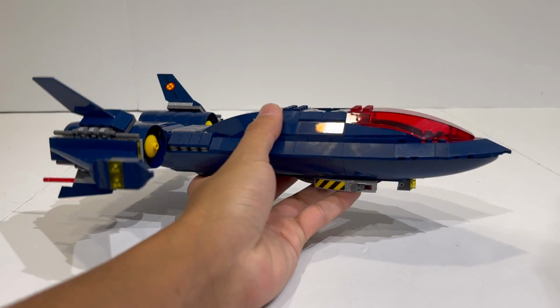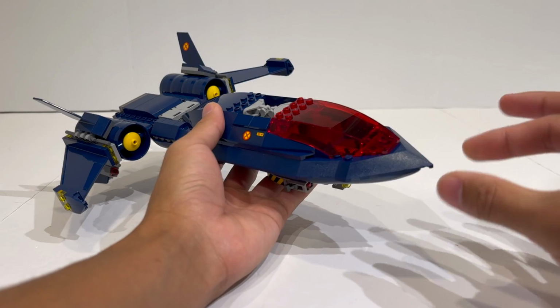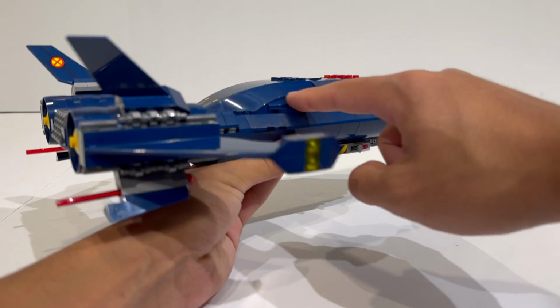But it is really nice, and before I get into too many details of comparisons, what I will say is that it has a lot better shaping than its predecessor. Now this is very accurate to the source material with almost a dagger-like front piece used, and I really love the integration of the Speed Champions elements being used throughout the model itself.